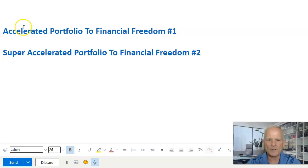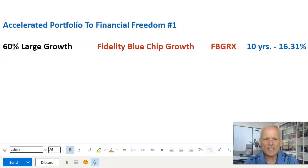There's two different portfolios. One's the accelerated and the second one is the super accelerated. I want to give a warning about these two portfolios coming up. They are very aggressive. First of all, they can go up fast, but they can also go down fast if the market's turning down. Second of all, you need to be a high risk tolerance person to want to invest in these types of funds.